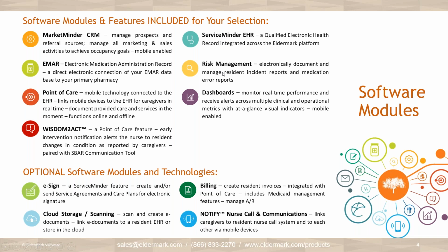Risk management is built into the system too. Instead of having paper reports that are probably sitting on the corner of everyone's desk, we have risk management reports where all the information goes into a database, so now you can drive into that, do root cause analysis, and get information from it.